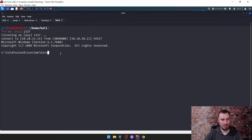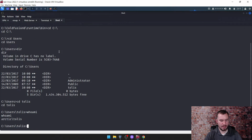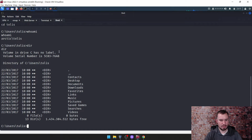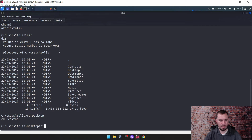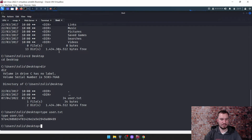So we have our low level access on here. What we can do is look to see if we can find the user flag. So cd users, see who we have, cd tallest, and I bet that's who I am, right? Yep, I am tallest. So dir, cd desktop, dir, type user.txt, and there is the user flag.